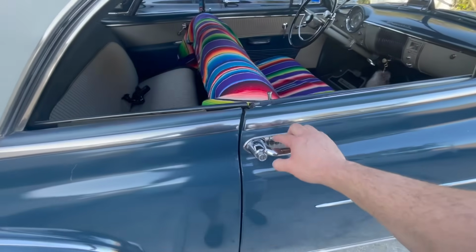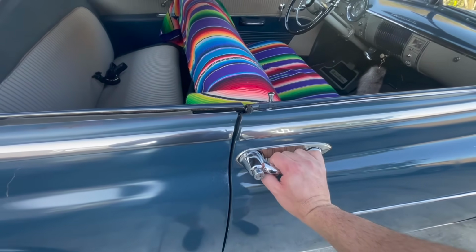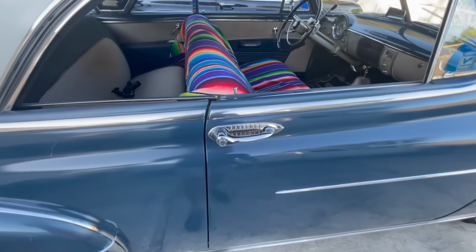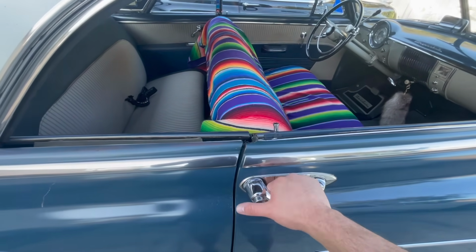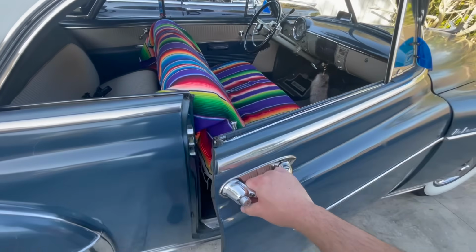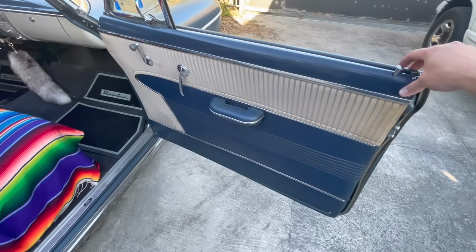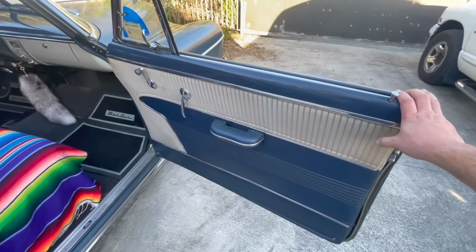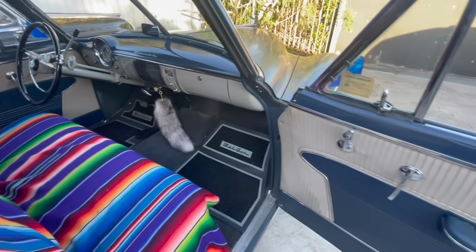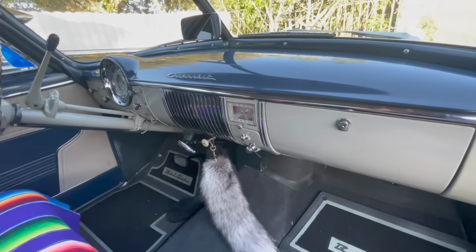It has the ring guard. This was used back in the 1950s as an accessory so that people wearing rings wouldn't scratch the paint of the car while opening the door. As you guys can see, all the door panels are original and in very good condition. The dash is extremely well conserved.